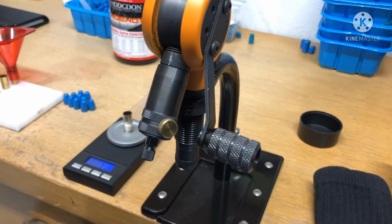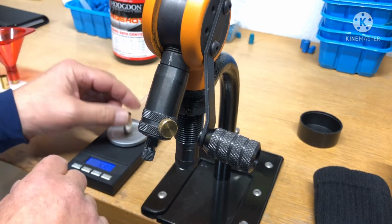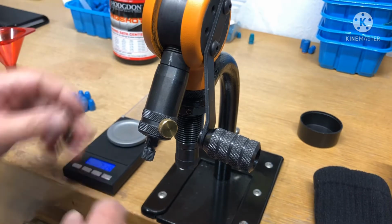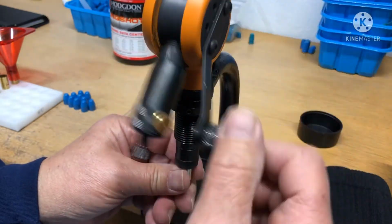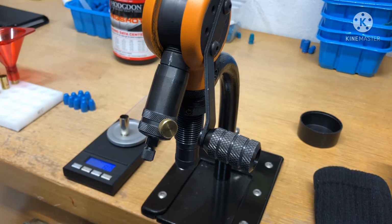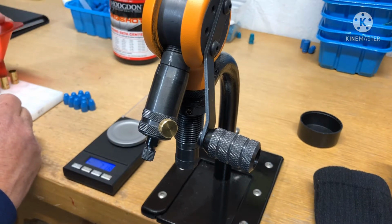All right, let's see how she throws. I got her close. Hey, if we use less powder, we're saving money, right? Okay, let me tear this out. 118. This needs a battery. Eight grains. Man, that's okay.